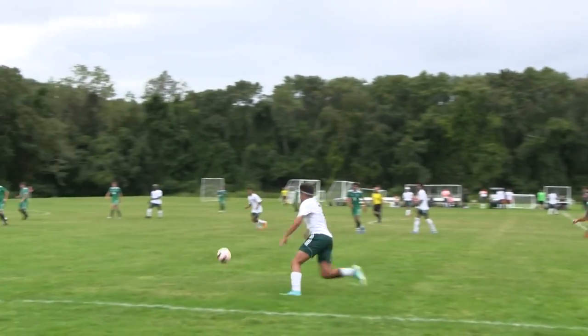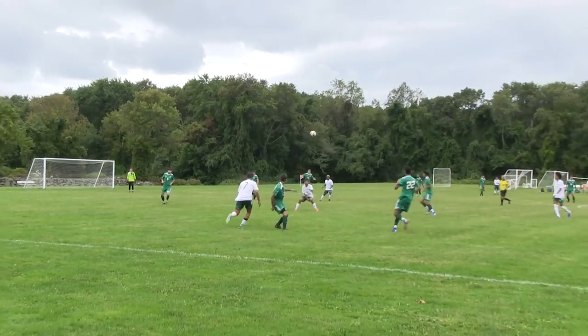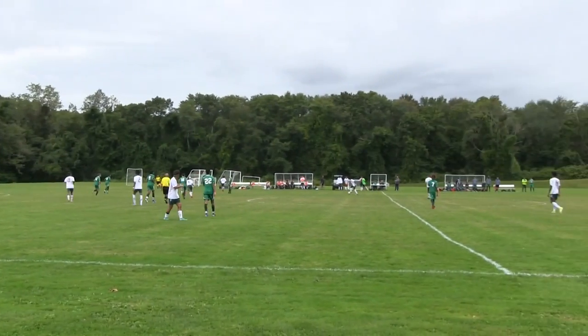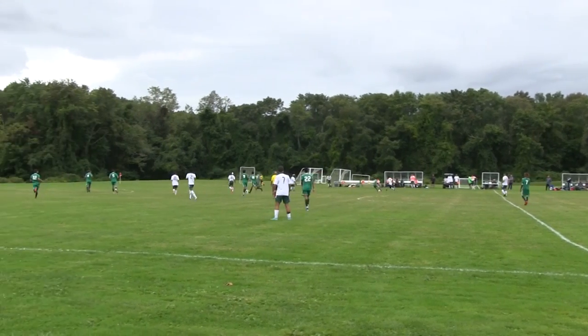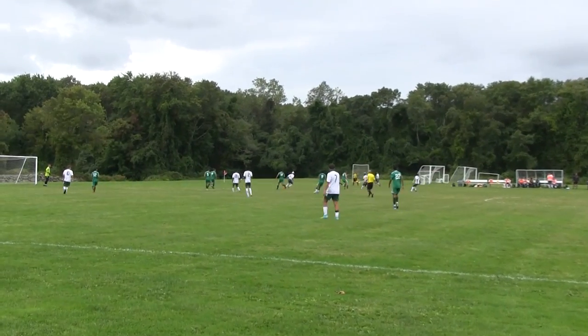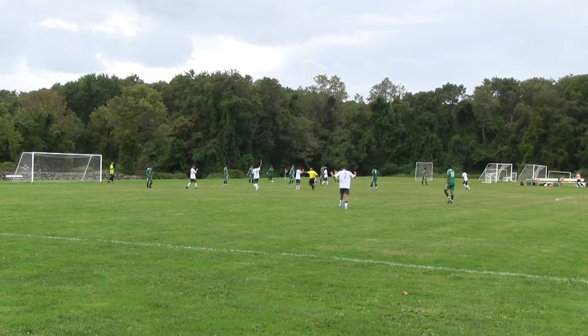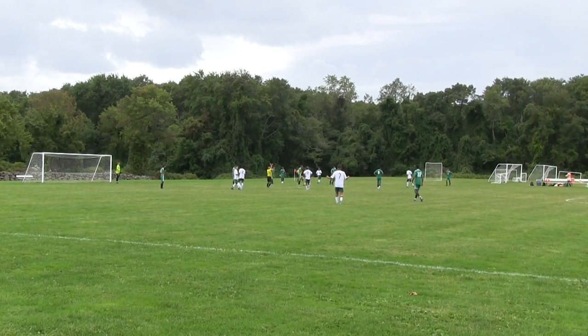Good play here. Good job controlling the ball. Here are the Knights, broken up by number 12. Good play. Kick back. Trying to regroup here are the Knights. Trying to punch it through. Ooh, that was like a hip check. And he's calling a penalty shot.